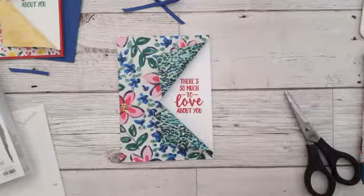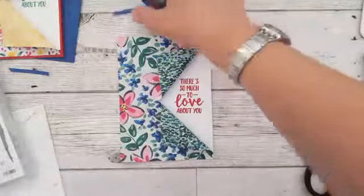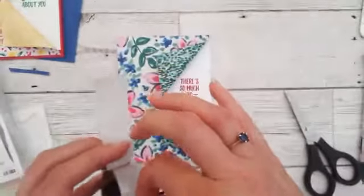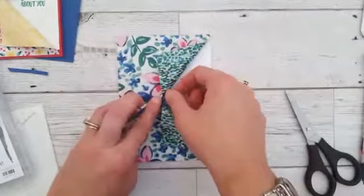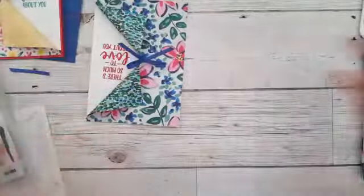Ta-da! Super simple. But I guarantee you, you give somebody this card, or a card using this technique, and they'd be like, wow, just looks so stunning. And these papers are just so beautiful and vibrant, they just really make it pop. And then all I've done is just pop the ribbon on the join there. Okay, trim that bit off. Okay, and then we bring back in our base, and we just glue the whole lot on.